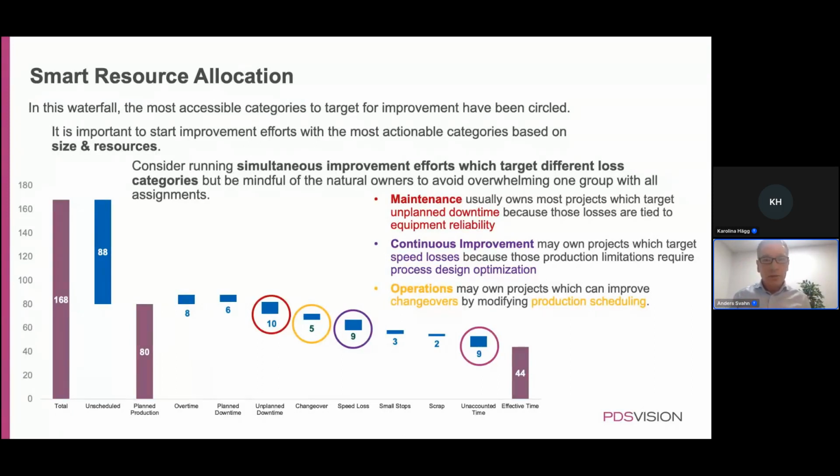And then operations in yellow, they're working on changeovers and trying to move everything closer and practice the decrease of the changeover times. So now you have 3 to 4 groups working together with one goal of 8 hours, each sharing some of the responsibilities and working together as a single team in a single source of truth. And there is a lot of power in that concept.